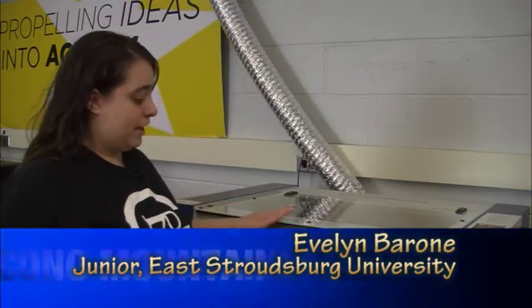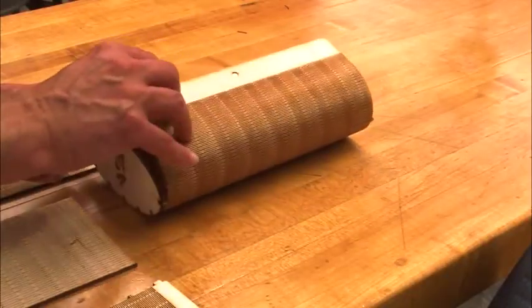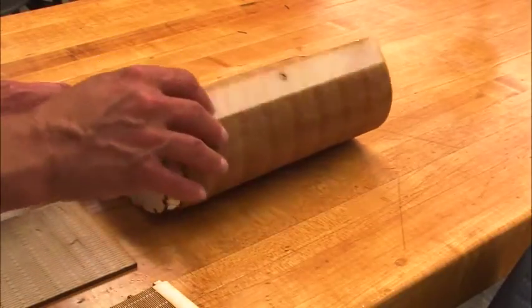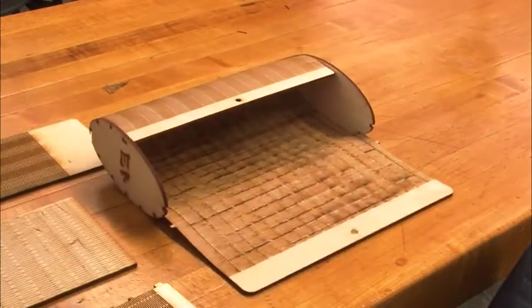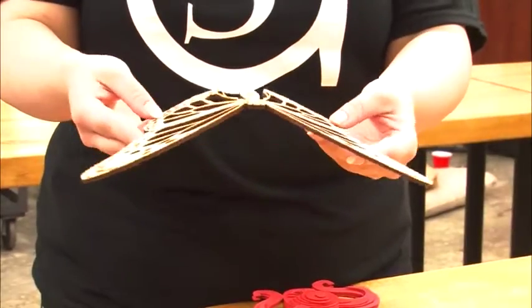Hi, I'm Evelyn Baroni. I'm a junior at East Stroudsburg University, and this is our laser cutter right here. What I've been doing with it is creating patterns with the laser cutter to cut away certain types of wood so that it can bend without any other treatment. So what I have to do is break it down so that it is flat when it's cut and then reassemble it in a 3D form afterwards.